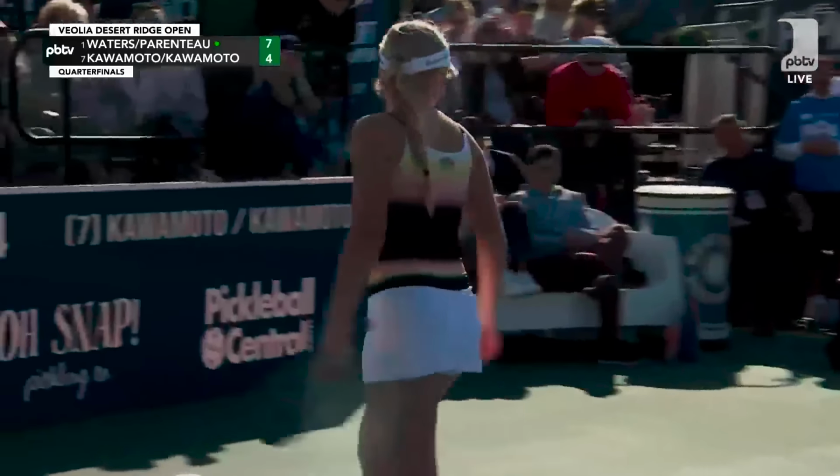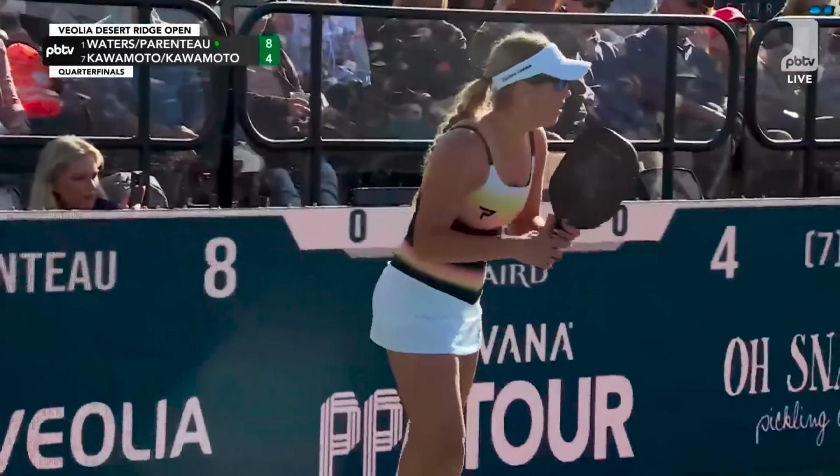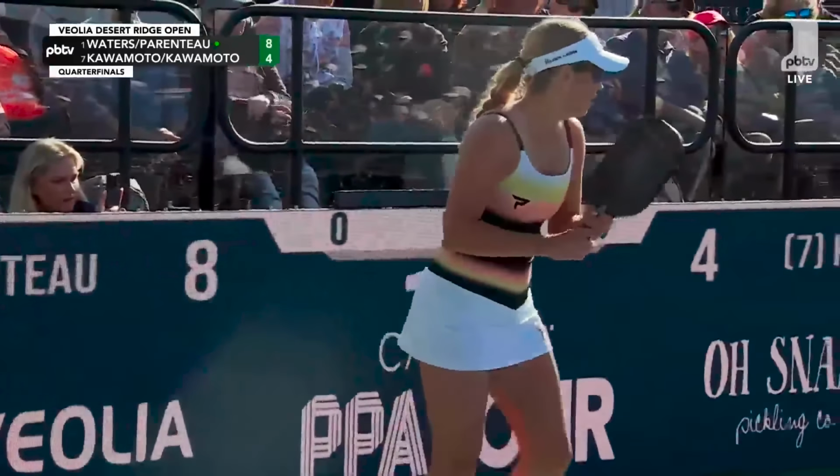Funneling a lot of dinks to the middle there, Adam. Yeah, definitely. And catching the lefty on the left hip, too, with that last speed up from Annalee Waters is the perfect spot. Point.